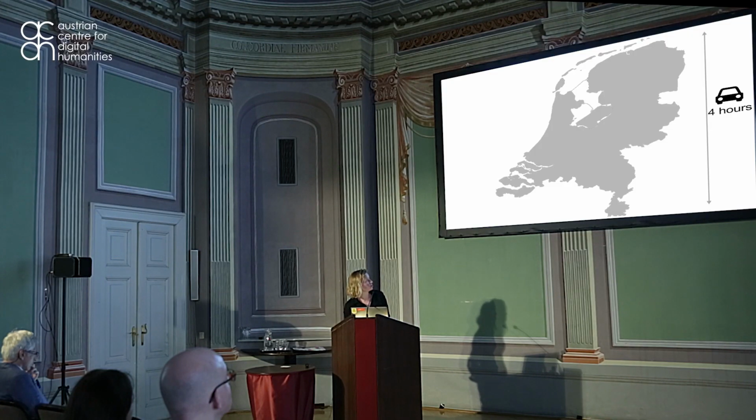To get from the northern points, maybe not the islands, to the most southern point in the Netherlands, it's about a 4-hour drive. Here, to get from east to west, I think it takes about 7.5 hours if you're lucky. That's what Google Maps told me. But that means that collaboration is quite easy, because it's quite easy to just pop over to each other's offices and to really physically meet. And this is one thing that is really quite important for doing this kind of thing.